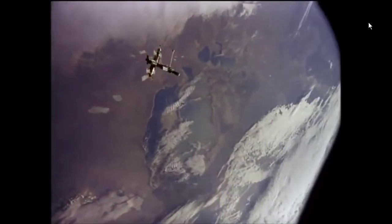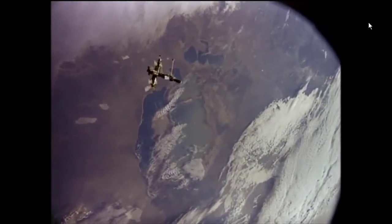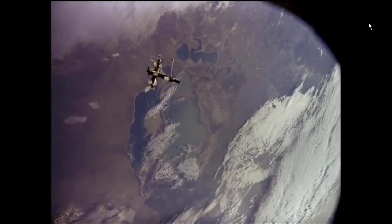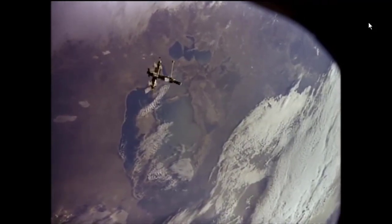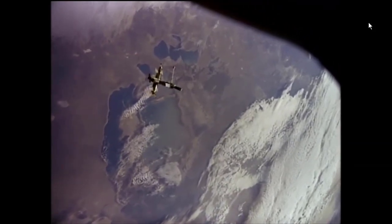In 2001, 15 years after its commissioning, Mir would be abandoned to break up and burn in Earth's atmosphere. By then, the process of building upon Mir's legacy of international cooperation in space had already begun.